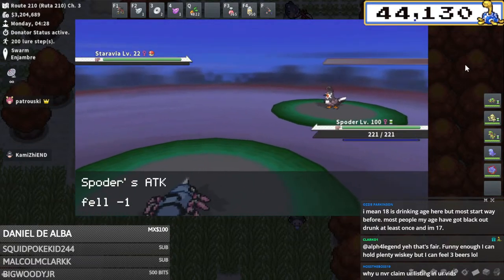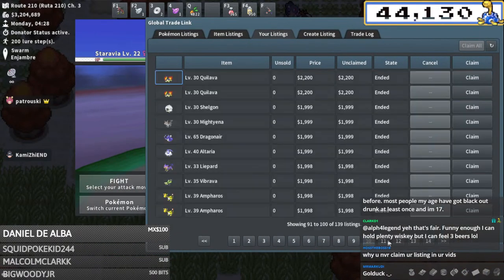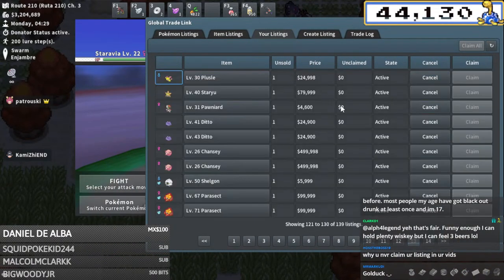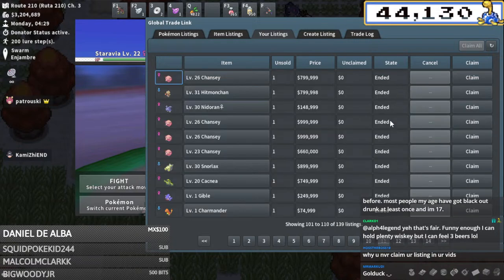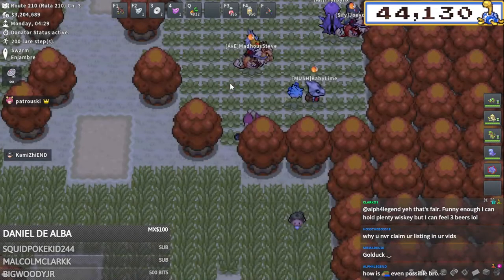I'm just holding on to them to stock up for fun. Like these guys right now. These are failed listings I'm using for storage. These ones, sorry, specifically, as opposed to storing them in my PC or mail.